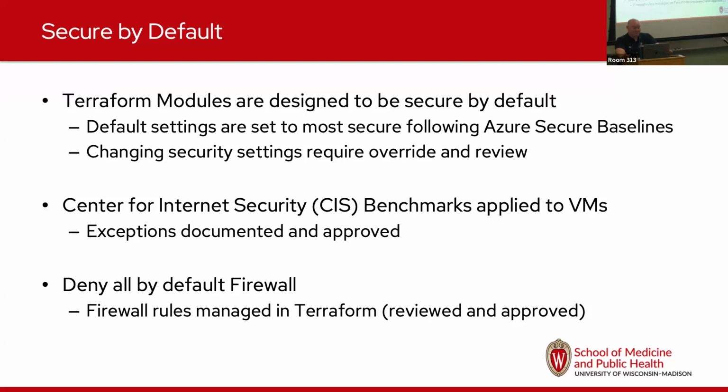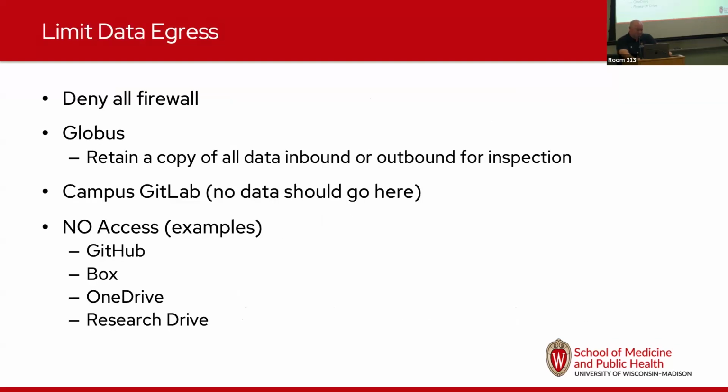We use deny all by default in our firewalls. We allow very little outbound. So even if, again, something gets compromised, it can't talk home. Again, all those firewalls are managed in Terraform. Again, limiting data egress, firewall, Globus the only way in and out. We do permit GitLab, just because we want to have our code managed somewhere.